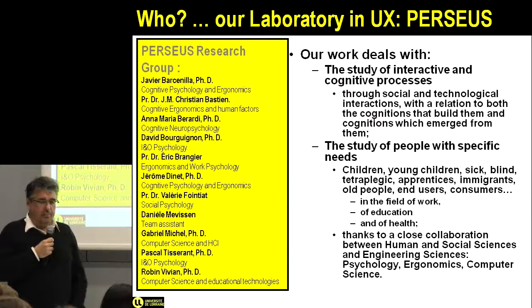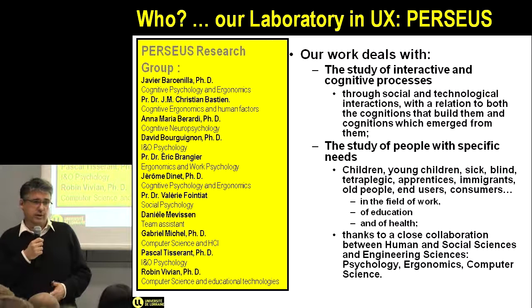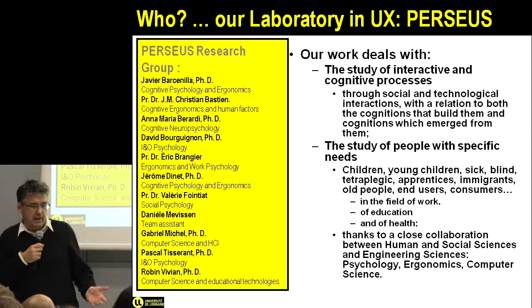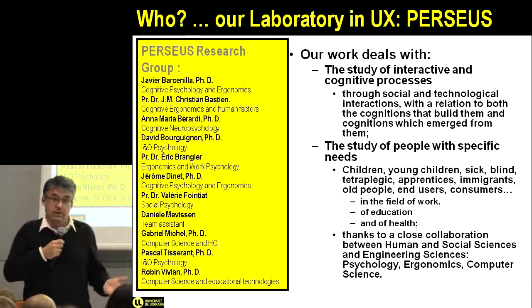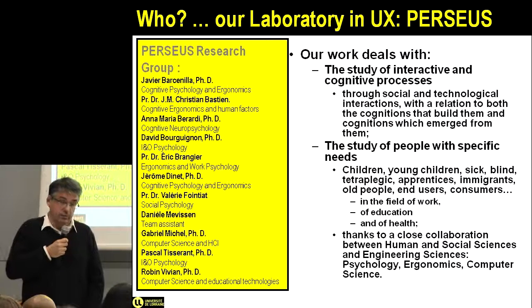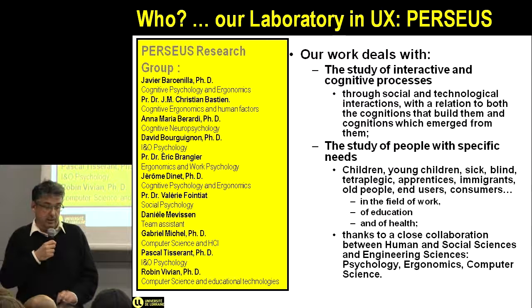Our lab is PERSEUS. PERSEUS means social psychology and ergonomics for the user, or for use, or for usage. We are 10 researchers coming from computer science and from psychology and ergonomics. Our work deals with the study of interactive cognitive processes through social and technological interaction, with a relation to both the cognitions that build them and the cognition which emerges from them. We study people with specific needs, like very young children, sick, blind people, tetraplegic, apprentice, immigrant, old people, end user, consumer, in the field of work, in the field of education, in the field of health, thanks to close collaboration between human science and engineering science.